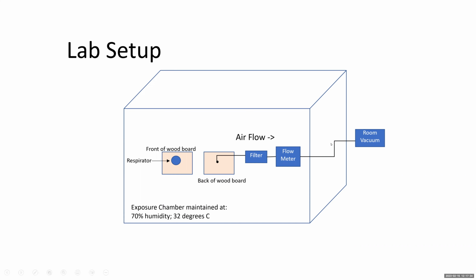The way that we set this up was we had the room vacuum. We pulled air, measured the flow rate, and got it to 20 liters a minute so that we could be simulating a human at hard work rates.